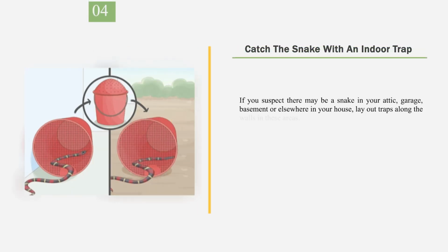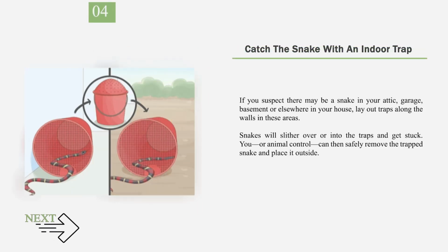Number 4. Catch the snake with an indoor trap. If you suspect there may be a snake in your attic, garage, basement, or elsewhere in your house, lay out traps along the walls in these areas. Snakes will slither over or into the traps and get stuck. You, or animal control, can then safely remove the trapped snake and place it outside.